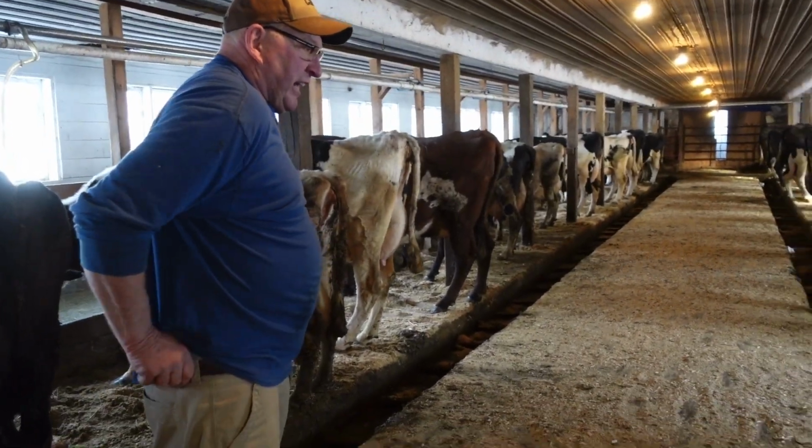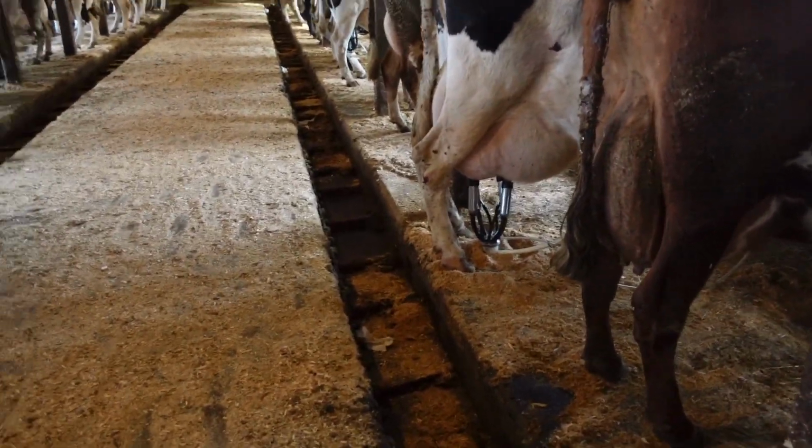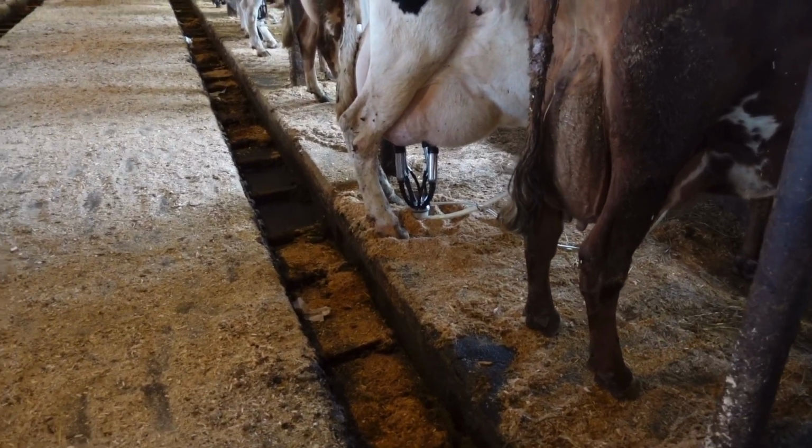How many calves does she have? I don't know. Must be like 13 or 14. You're doing really good this time, that's for sure. She's a good 14 calf heifer.